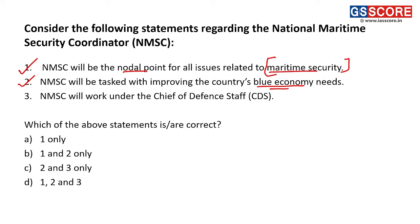Third statement, NMSC will work under the Chief of Defense Staff. This statement is an incorrect statement. NMSC will work under the National Security Advisor, NSA, not under CDS. Fine. So NMSC will be acting as an interface between the civilian and maritime domain, so that there is synergy in the actions for maritime security. This body was envisaged after the 2008 Mumbai attacks, and the NMSC will coordinate the operations of the Indian Navy, Coast Guard, and the coastal states, right? So first and second statements are correct, and that's why the answer of this question is 1 and 2 only, mentioned in option B. Next question now.